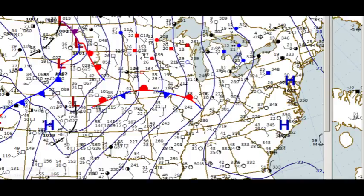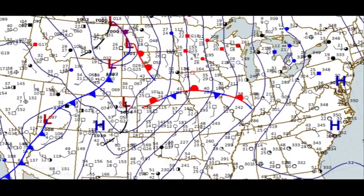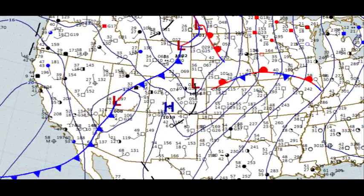So let's take another look at that surface picture. There's that front there in Utah and Arizona. Out ahead of it, there's the lee side troughing in Colorado, and that can be pretty significant with strong Rocky Mountain systems. We tend to get mountain wave turbulence and very strong downslope winds from the Front Range into Denver, Colorado Springs, and Pueblo.